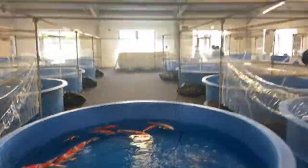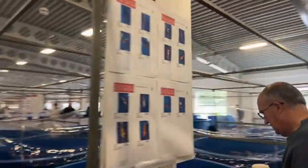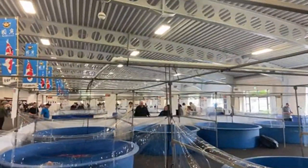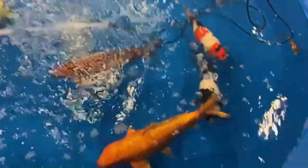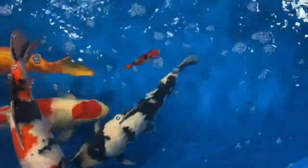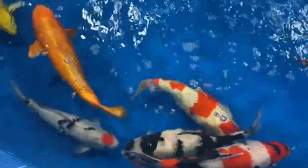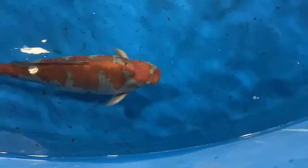Very pretty vat, very pretty. Another nice little vat coming up. 16 fish in here. Nice Aigoromo. Doitsu Aigoromo as well, I think. And everyone's favourite. It's a nice little baby as well. It's not a Doitsu, guys, I lied. Just a nice Aigoromo.